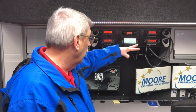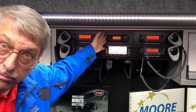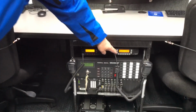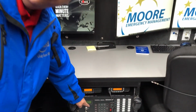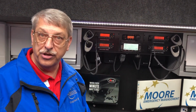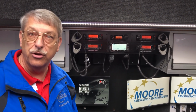We have not only public safety radios here, but we also have amateur radio. We have an airband radio. Again, this is back on our city system. We have an encoder for our outdoor warning sirens, so we can set the tornado sirens off from in here if we choose. And then we have a bridge unit that will connect several of these radios together, so if we need to do some patching in the communications world, we can do that as well.